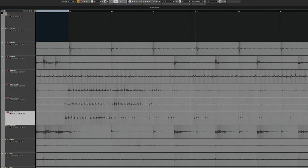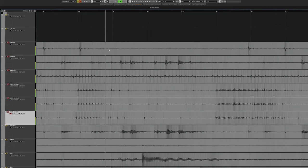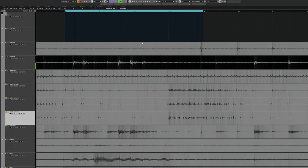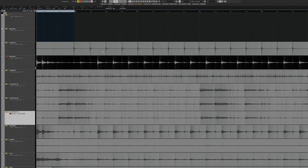Oh, a little ahead. I don't think this is natural. These fills though. Look at that. That's crazy. I mean, you can hear it though. It sounds great, but that is not a gridded performance.